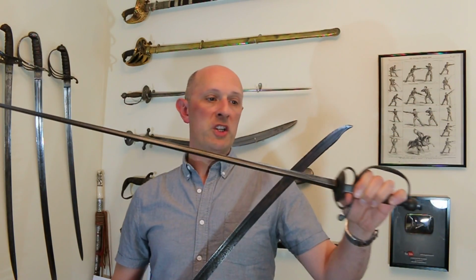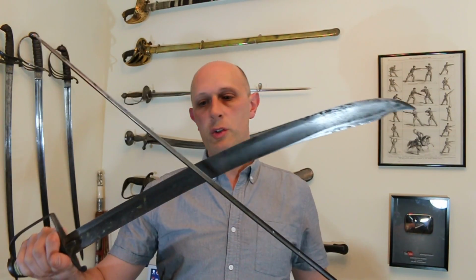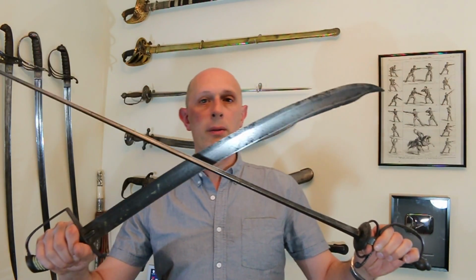I'm holding two swords which sort of typify this for the at least late 18th century, early 19th century. These are both late 18th century swords. One is a small sword, which is Georgian, and the other is a hanger or cutlass, which is also Georgian. They are both British and they're both Napoleonic era. And in fact, both of these types of swords would have been in use by infantry officers and naval officers, and that's specifically what I'm talking about here.